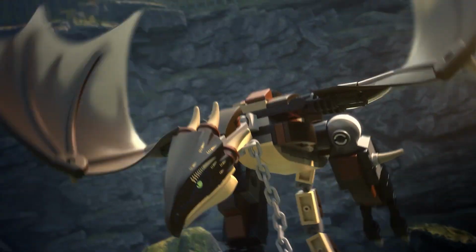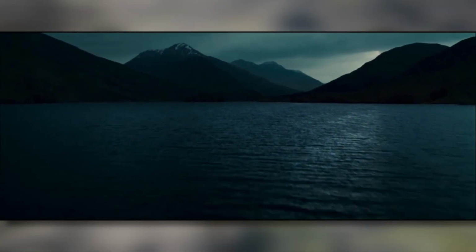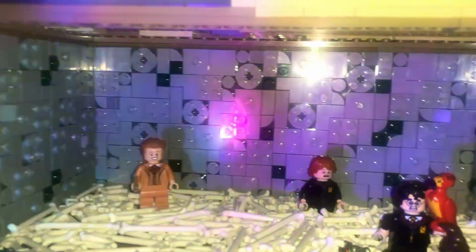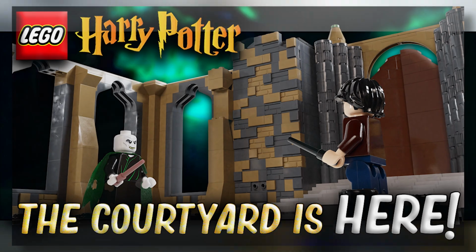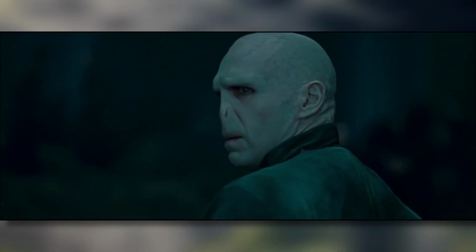So LEGO refused to give us Deathly Hallows sets, so I decided to make one myself. I usually do LEGO Harry Potter news, analysis and discussion videos on this channel, but I'm getting into some more mock making. I have recently made the Deathly Hallows Courtyard Final Duel set, and now I have made another Deathly Hallows set.